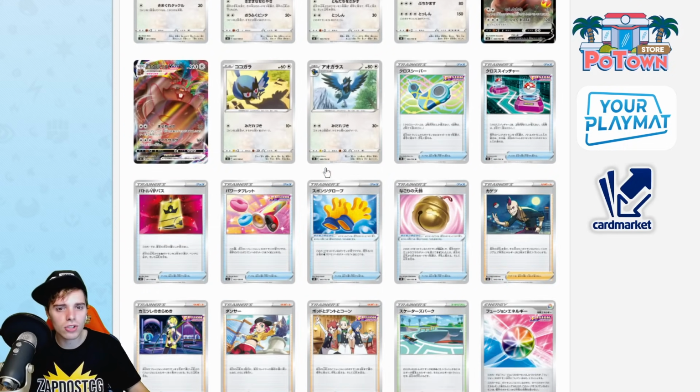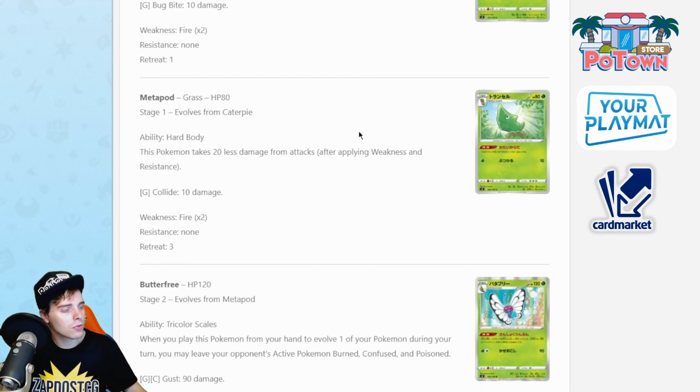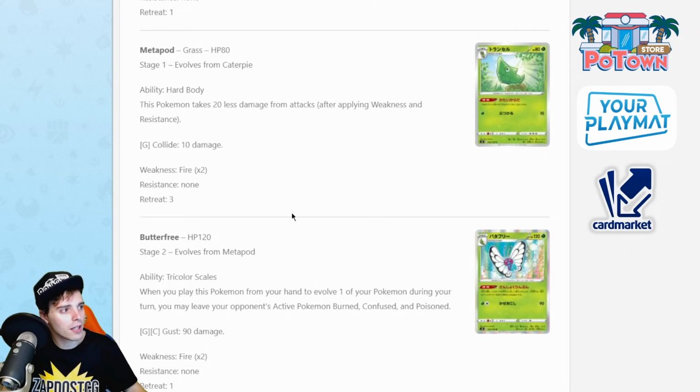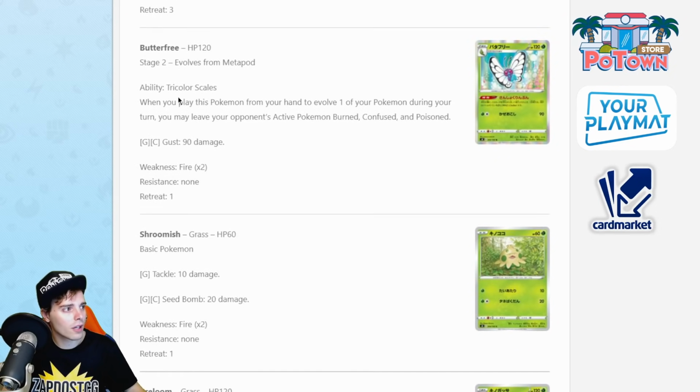So lots of cool cards to look at. And let's just start from scratch. We have a Metapod, which is just having, of course, Harden. Not too cool. I wish it would have been able to evolve. Yeah, search deck for Caterpie, put it in. No, these are very bad. Like, Butterfree is not getting any love today.